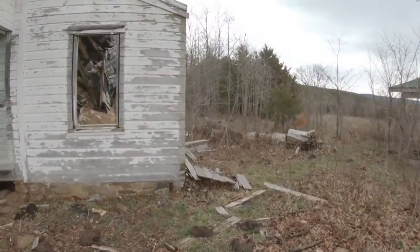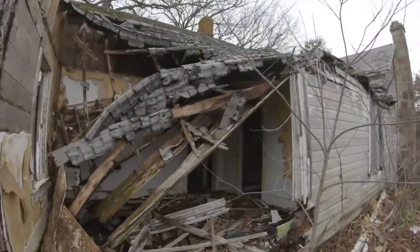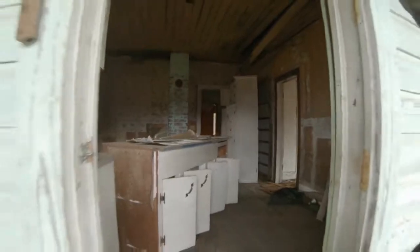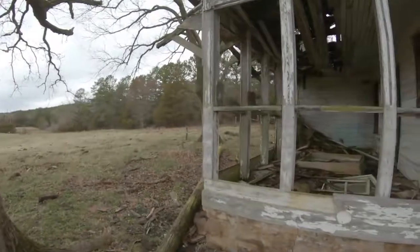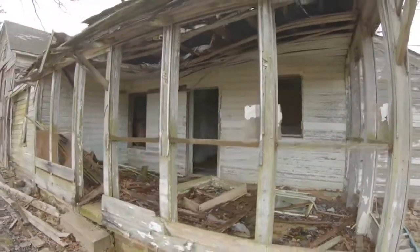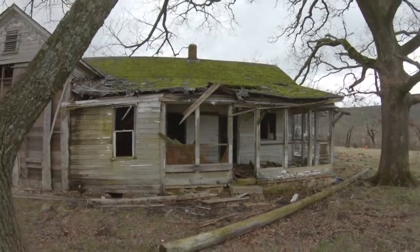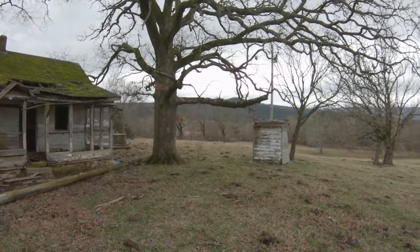Anyway, the house, it's falling down. It is a wreck. Can tell it's been upgraded over the years. Got wallpaper on, so that's 50s. Let me show you the front of the house. Porch is falling in. Well, that's just a good picture right there. That's pretty neat. Got the moss, two huge trees. That is a massive tree.